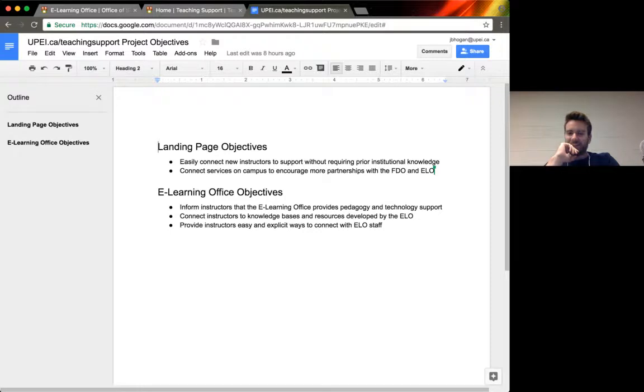I'd love to see what your research showed that a lot of these institutes or centers were doing, because if a bunch of them are doing it, it's probably a good idea. The other main landing page goal is to connect services on campus to encourage more partnerships between the Faculty Development Office and the e-learning office. So by forcing us onto this shared space, it will kind of force us to work together more. Anyways, I think that's already kind of happening, but we'll see.